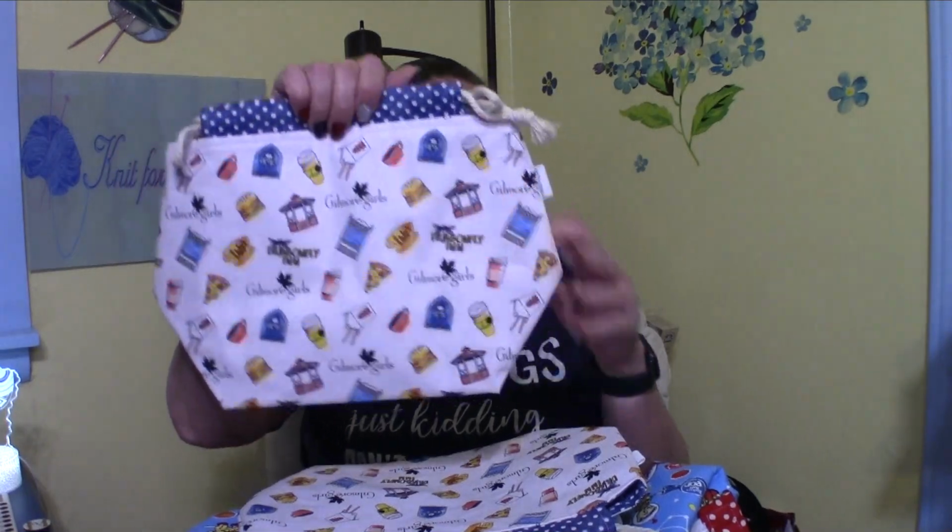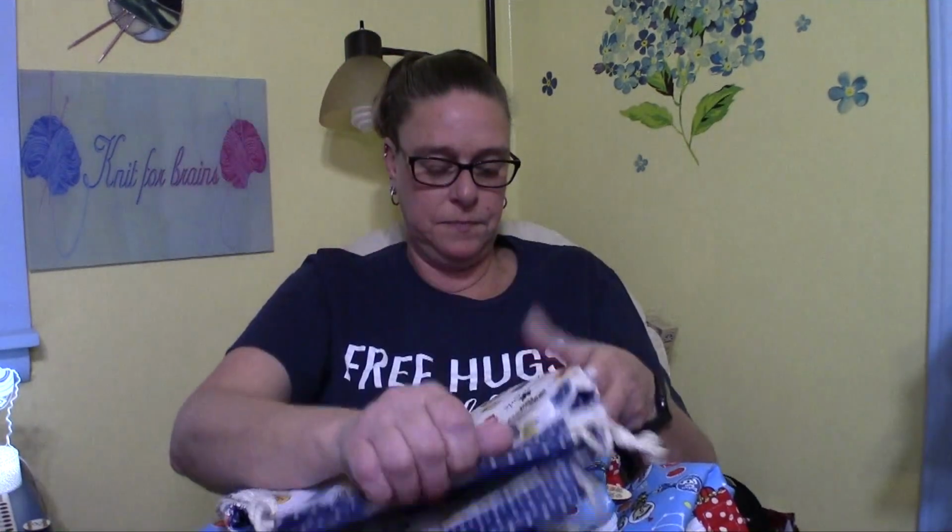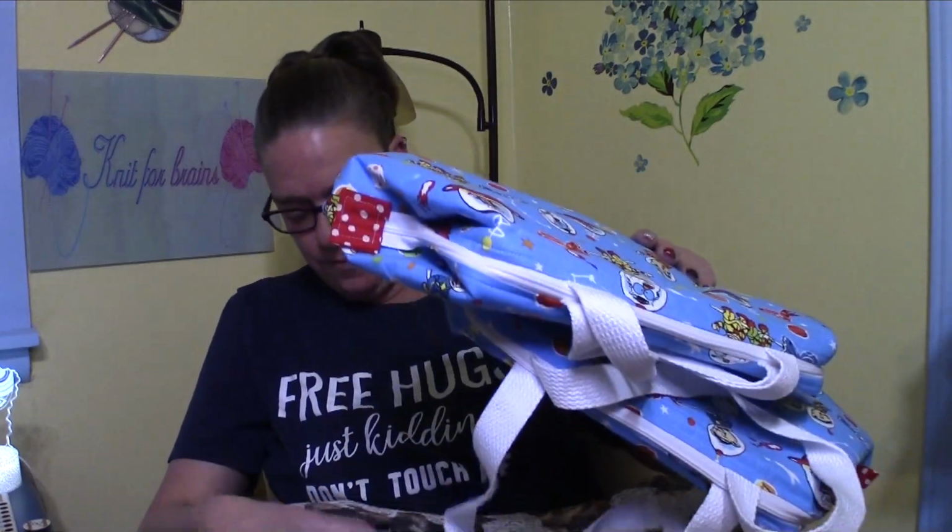Medium bags. Is that really all the medium bags I had? Yep. Gilmore Girls. I've got only 2 of those left. And then that brings us to wireframe bags, which I was out of previously. So I did do a few of those as well.